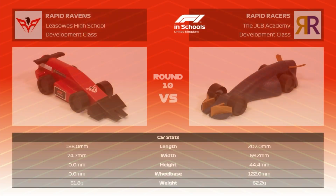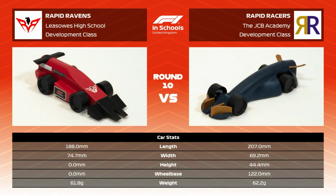And Amy, would you like to introduce the next two teams? And the next two teams that will be on track are the Rapid Ravens and the Rapid Racers, so which is the most rapid team? Wow, that's a draw, isn't it? Right out of there. So let's head over to Michael and Sam really quickly for an update on the stats.